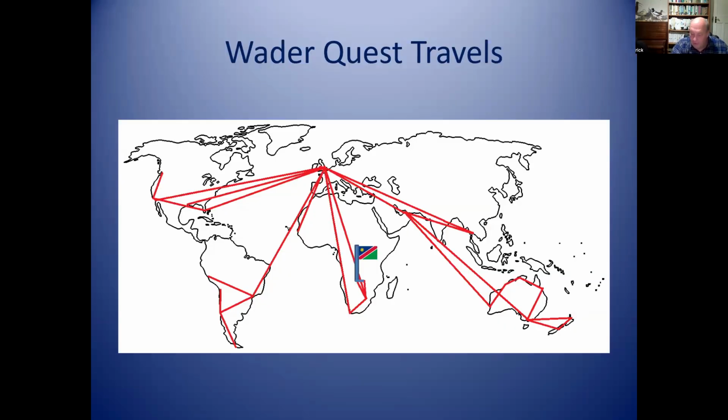Now, I'm sure most of you are aware that Namibia is a huge country over here. But there's a little bit that runs across the top. It's a very, very thin piece of land that runs across the top of Botswana, and it's called the Caprivi Strip. And that was where we were heading.